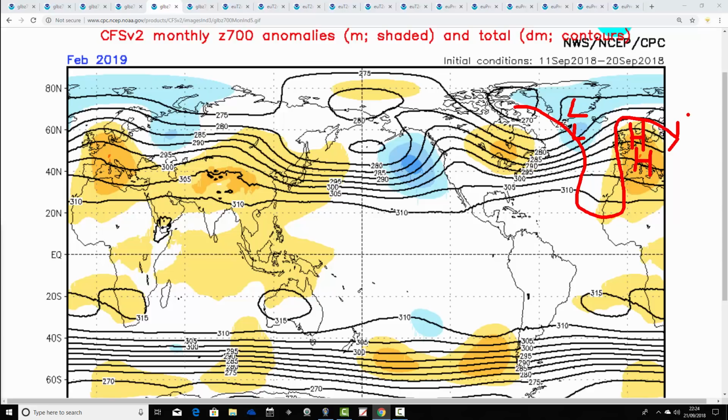It is also much drier though. The Atlantic is weakening with the heights rising over to the south and the east of the country. You would expect a dry month or a drier month, but also very mild.